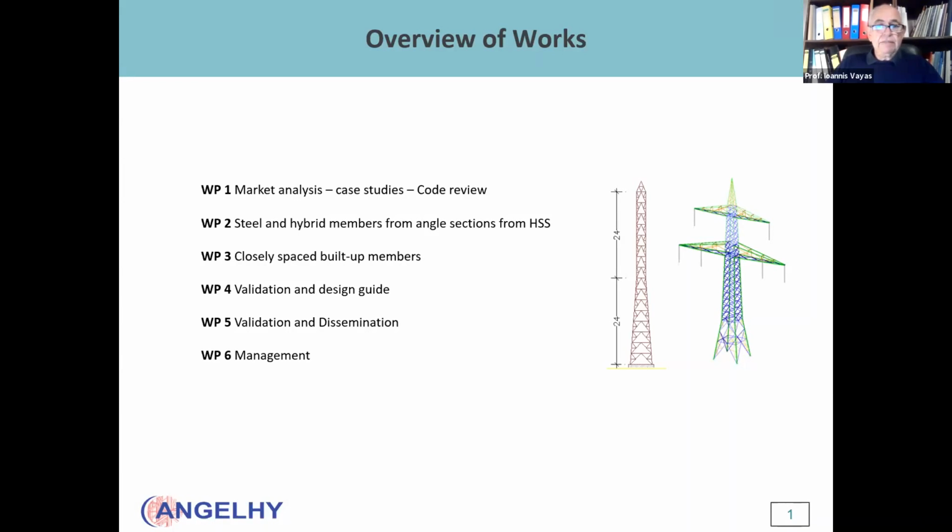The project was divided into 6 work packages, and each work package also had many tasks, so I will navigate you through this and present one slide for every work package and every task. Work package 1 is about market analysis, case studies, and code review. Work package 2 is steel and hybrid members. Here were the experimental and numerical activities for single angled members, and we always speak about equal angled members from steel or hybrid. Then work package 3 was on built-up members. Work package 4 was the validation and design guide, validation of the formulae and all the methods that were developed in work packages 2 and 3. Work package 4 was dissemination.